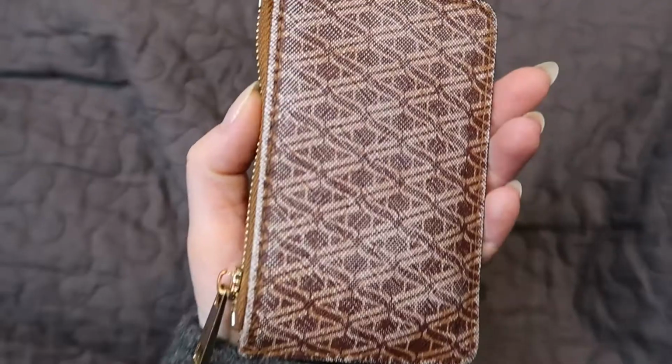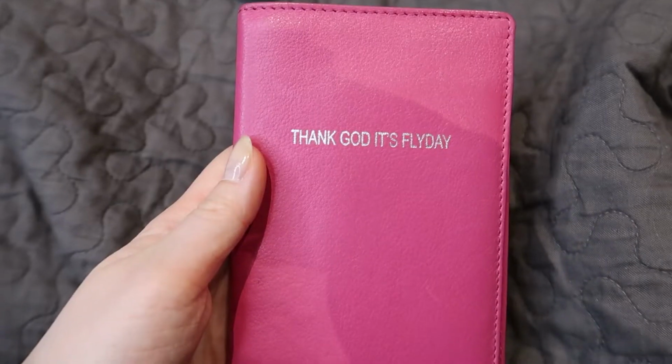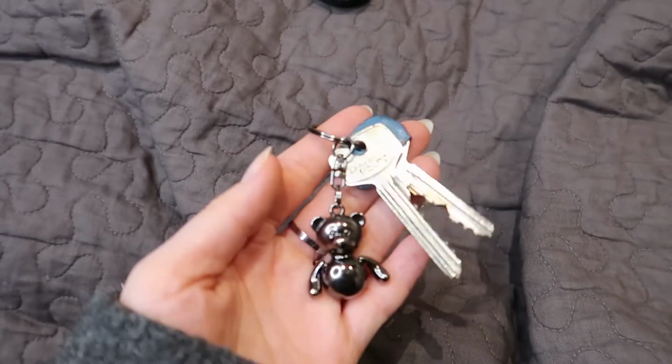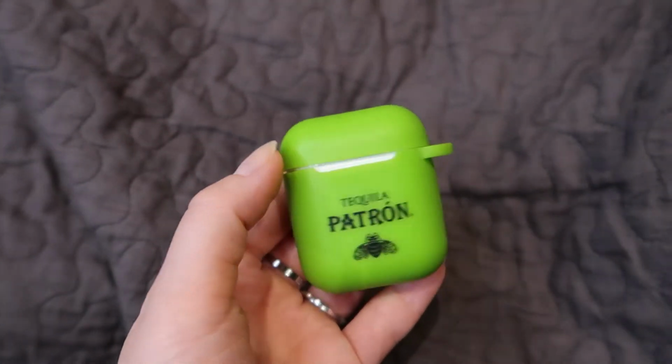So let's start with what I would bring in this bag. My wallet. I just like to have it easy, somewhere I can have all my cards. I don't really bring a lot of different cards, and then I have obviously my passport. I got this cute passport folder a few years ago. Got my passport in there. This one also has pockets for your cards. Obviously I bring the keys to my house. I always bring my AirPods.